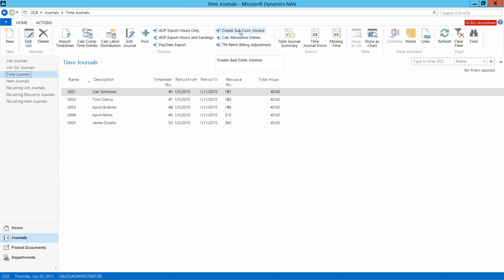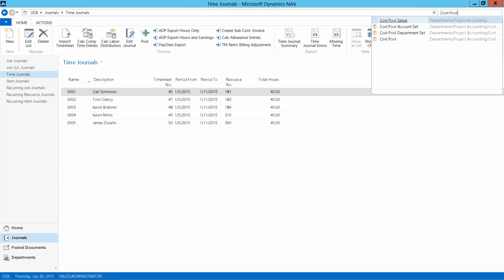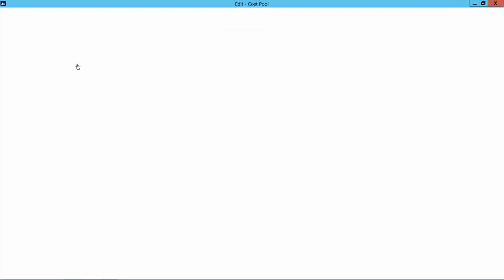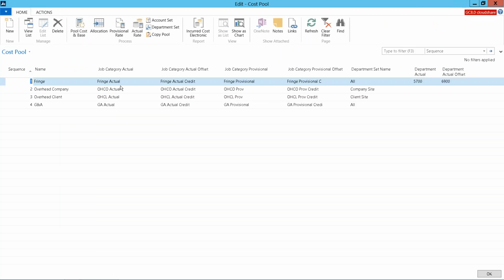So now that takes us through that cycle of setting up a project, collecting time and expenses, processing those different types of charges. So the last piece too, when you think about the job side of it, is you've got your direct costs. Now let's talk a little bit about the indirect costs. So I'm going to go to my cost pool setup. Let's talk a little bit about how indirect rates are set up and the management of those rates.